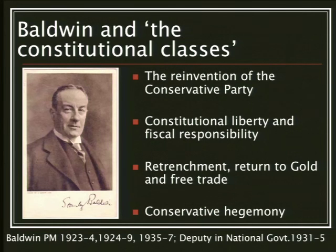Nonetheless, everybody expected that when the working people got the vote, that they would vote for the Labour Party, which began to basically displace the Liberal Party as the principal party of opposition in the 1920s. Indeed, the Labour Party had its first administration in 1924. This was the way in which people expected political history to develop, that the Labour Party would now be in power ceaselessly because of the working class nature of the franchise. But that doesn't happen. Instead, the Conservative Party is basically hegemonic throughout the 1920s and the 1930s.